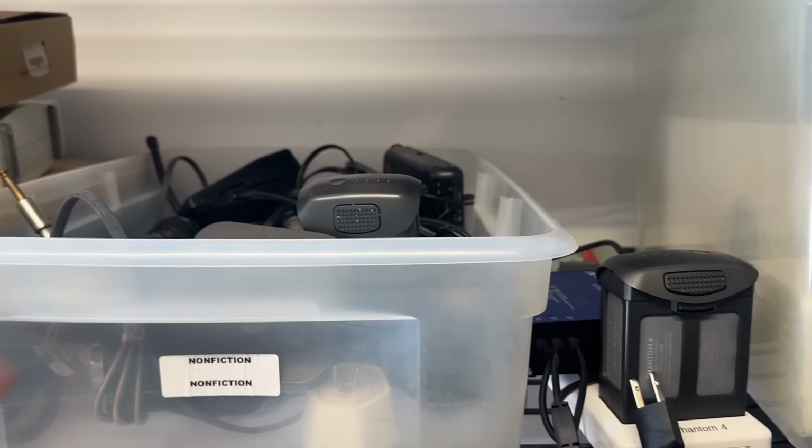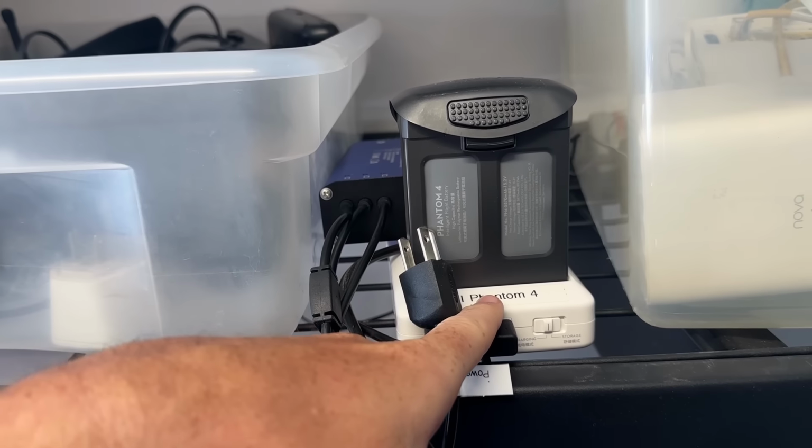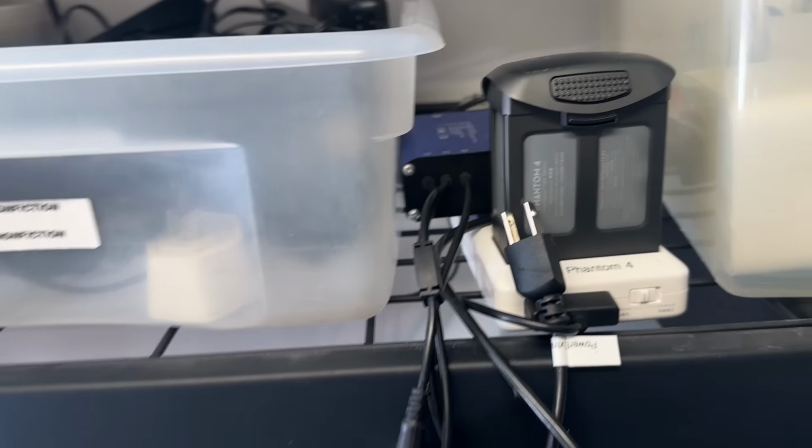We sold this DJI battery. This is to a very sophisticated drone. It's the Phantom 4. This is the power bank, the charging cradle, and a functioning battery. I have all that listed for, I think, $135.